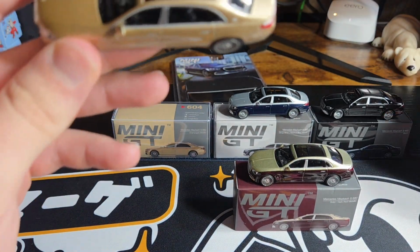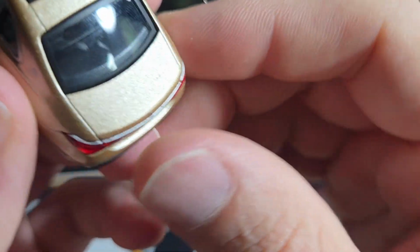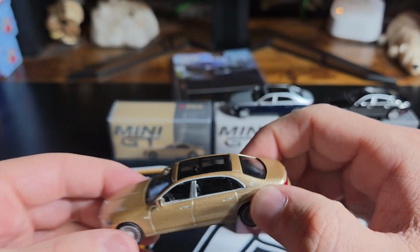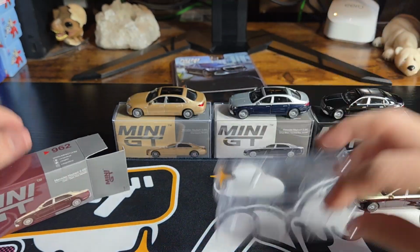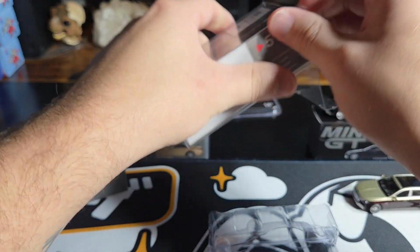And then the gold one was released a little bit after. This one still had the same problems. It's a little bit harder to see on the gold paint, but there is some scuffing right there. And the front looks pretty clear, but I'm almost wondering if that's why they took a break. In fact, I want to see if these inserts look different at all. So let's compare these two.